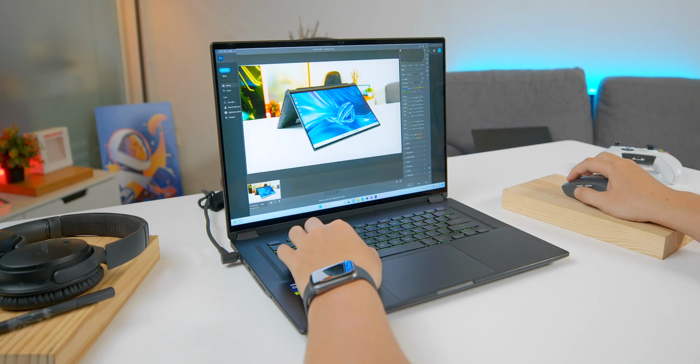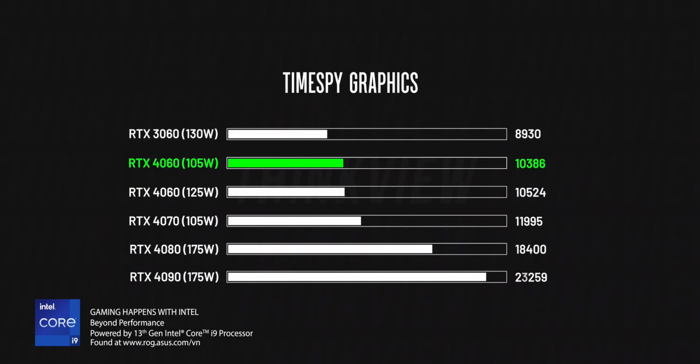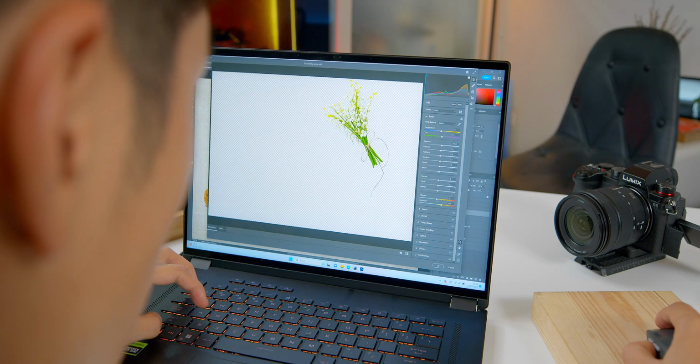In addition to the high-quality display, this machine is equipped with a Core i9-13900H CPU and an RTX 4060. Both the CPU and GPU are supplied with ample power, ensuring the maximum for both. So the remaining concern lies in the operation and cooling of the machine.